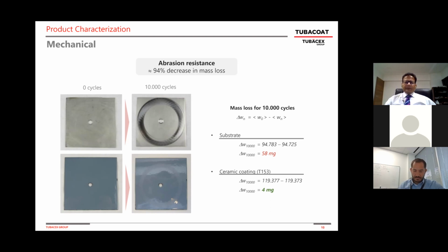What I'm showing on the screen is, on the top is the uncoated area, and at the bottom is a coated area. And what I show is that by using TUBACEX technology, you are able to reduce the abrasion by 94%. And this test is done over 10,000 cycles. A 94% decrease in abrasion is a significant improvement to give you a much longer life of the base material using TUBACEX technology. Next slide.